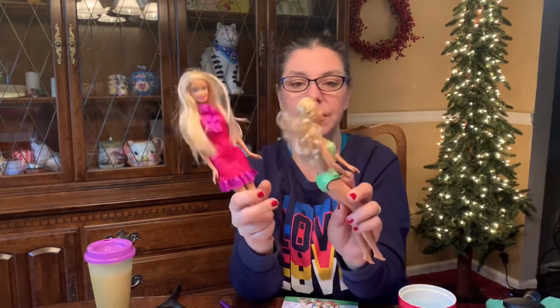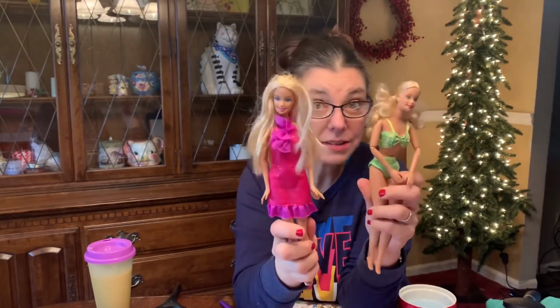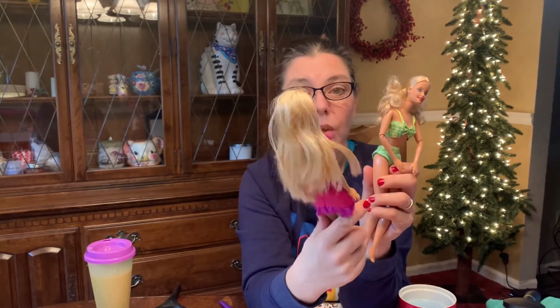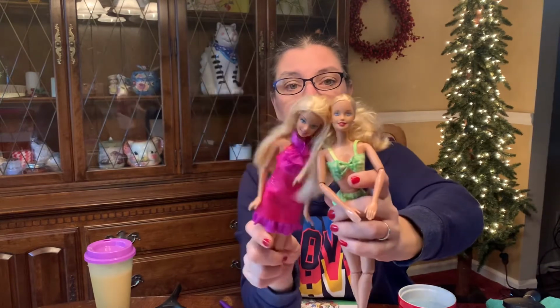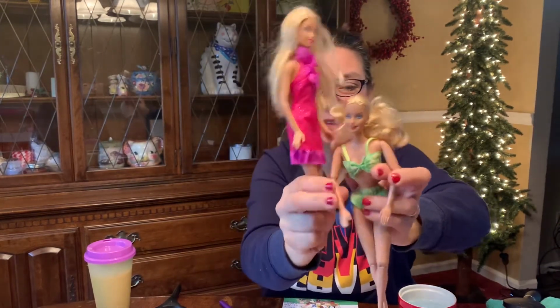Okay, and then we have these two, right? So when you look at these two Barbies, this body style right here is most closely related to the ones I grew up with in the 80s with the bendable knees and the straight arms. But her face to me looks a little bit newer. But then there's this Barbie, right, whose face looks a little more original to what I remember, but she's got jointed arms and legs, right?